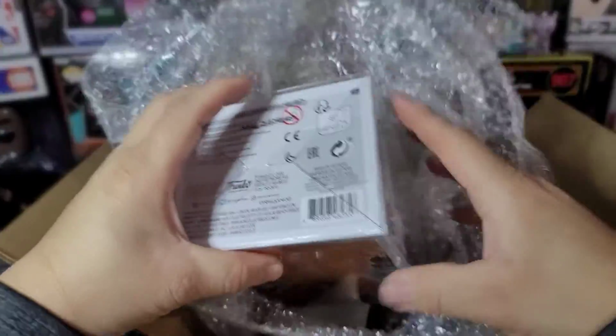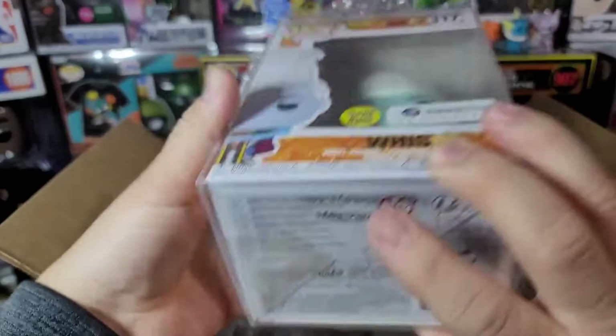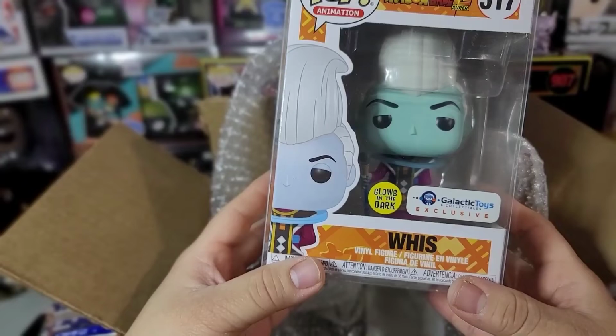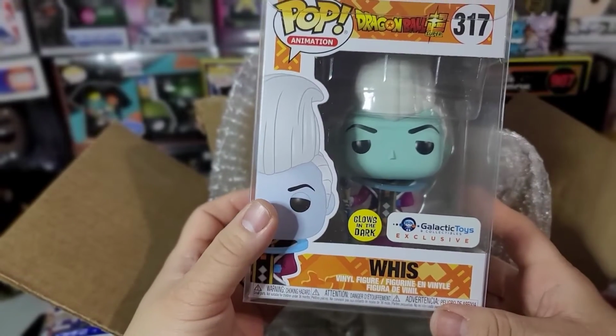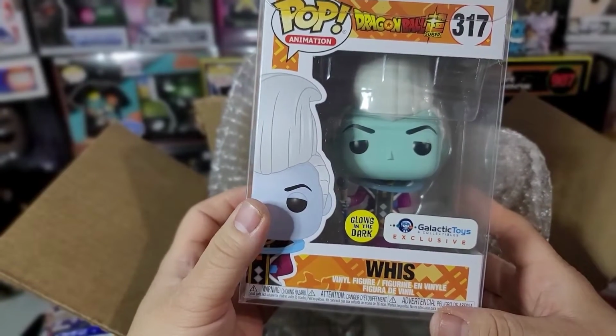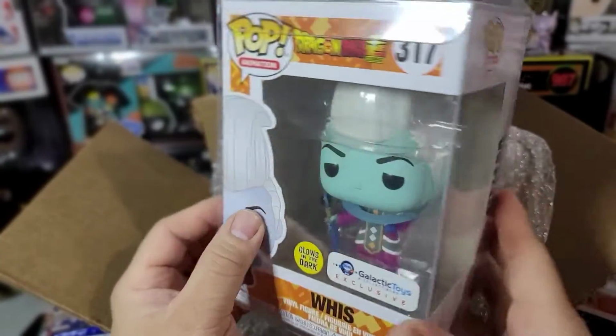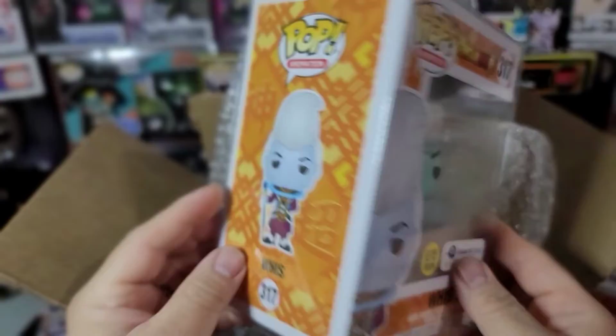And last but not least, this is a glow-in-the-dark Whis. I hope I pronounced that right, Whis. If not, it'll just be W-H-I-S, Whis. So it's a glow-in-the-dark, pretty cool. I'll glow that up later towards the end of the video.